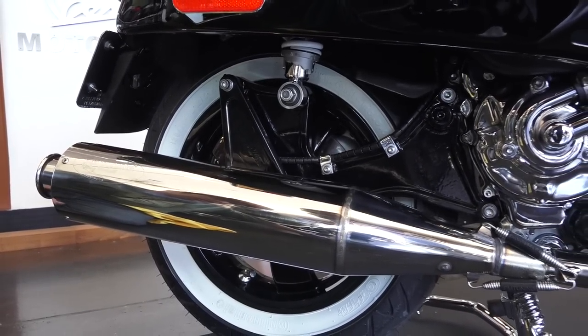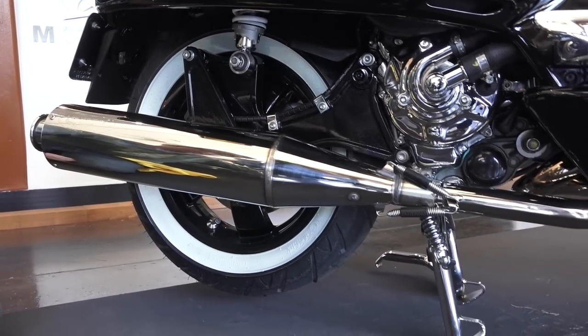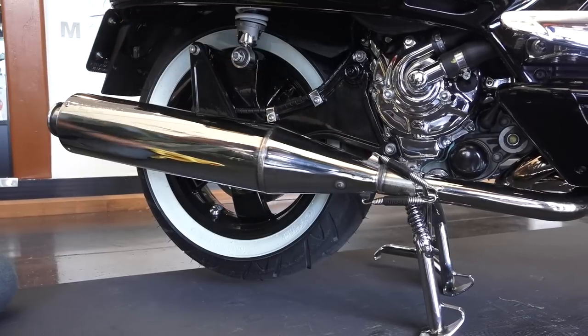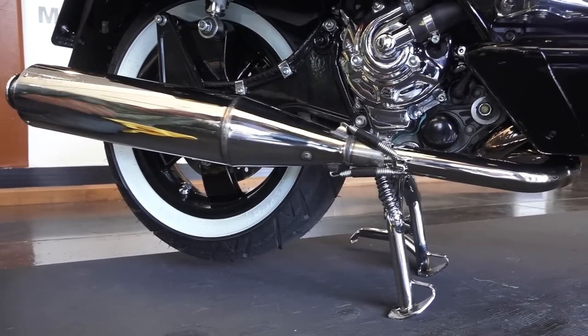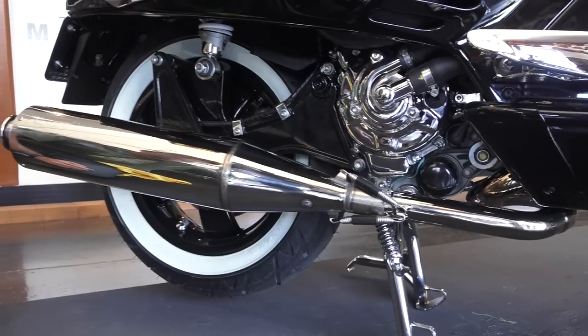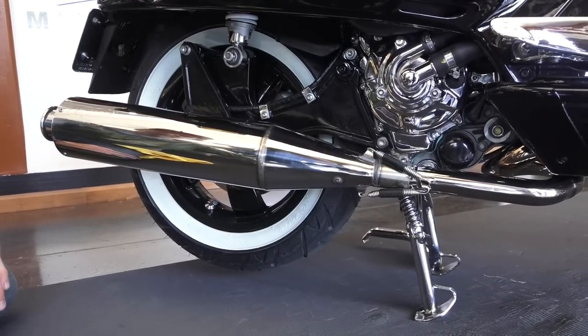If you go a little bit lower, you can see I've chromed the center stand and all the springs that go with it. The last thing that's chromed is the oil drain plug. I just figured I'd chrome it. I wanted to chrome the oil filter too, but I thought it doesn't make sense to chrome something that you're going to throw away after a few hundred miles.